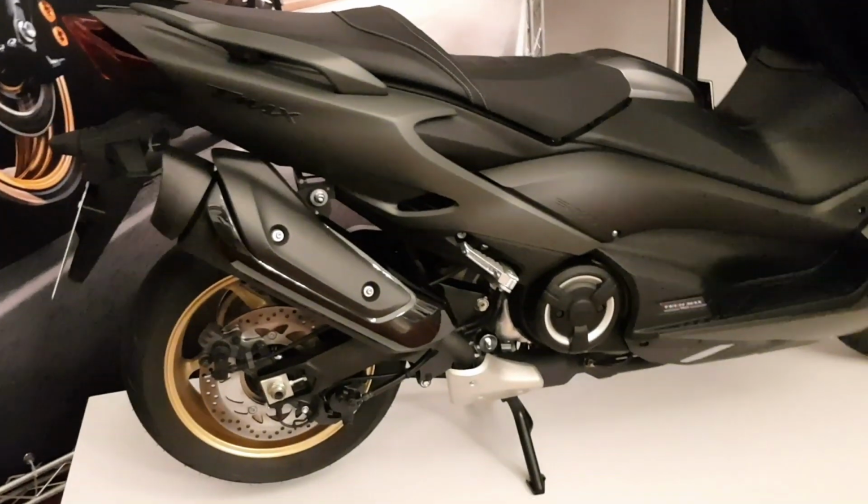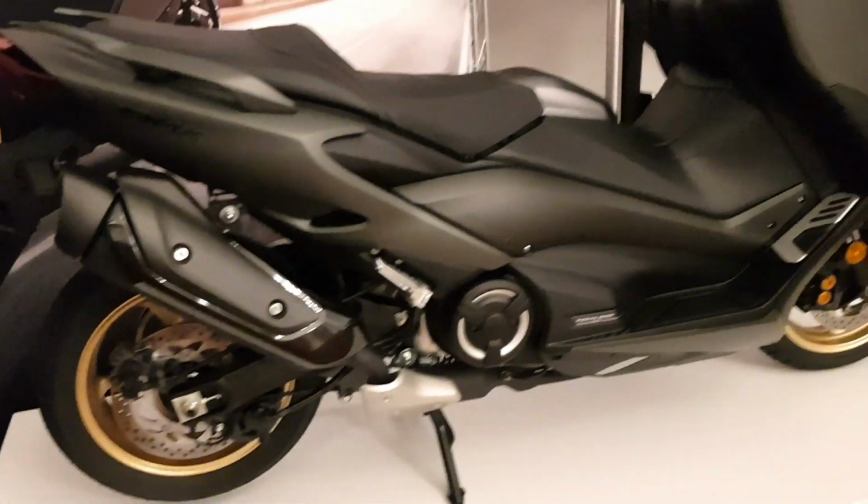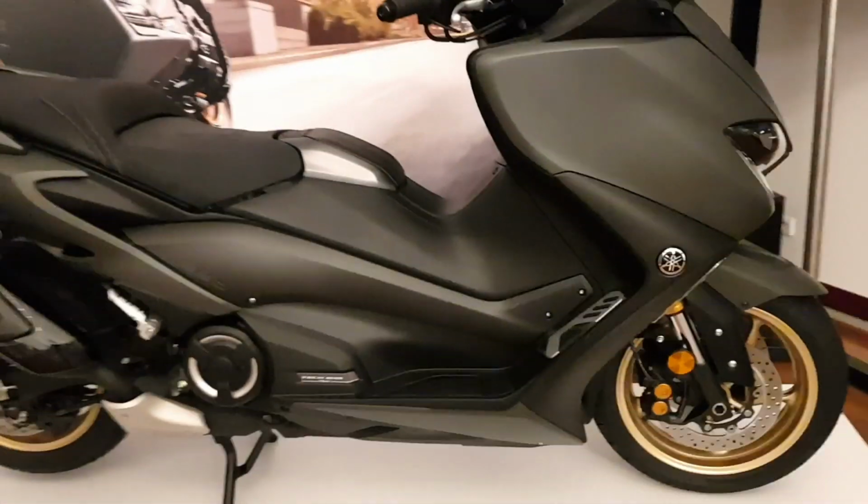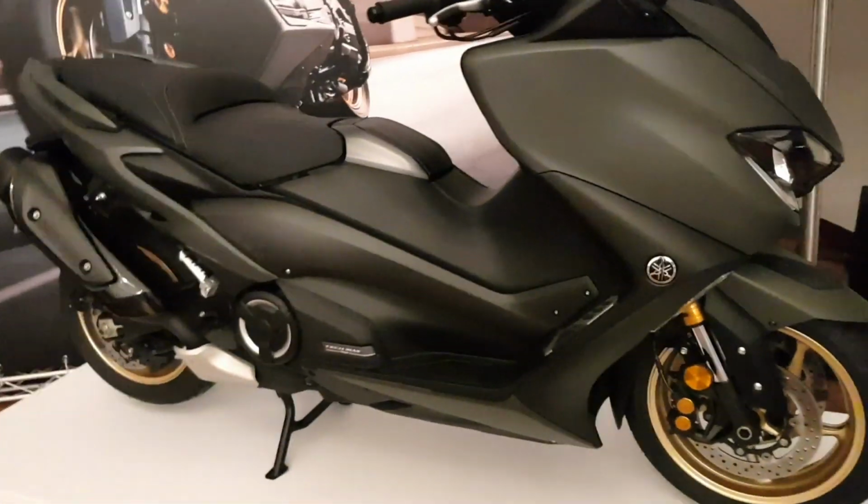We're going to be doing some stuff through town. We're going to be riding through some mountain roads as well, and really put it through its paces. So we're going to be doing slow stuff, fast stuff, and just get an idea of what the scooter's like.